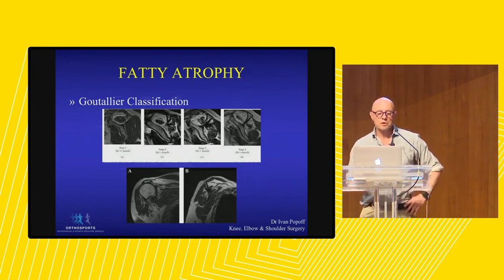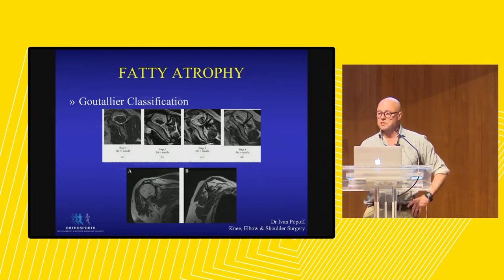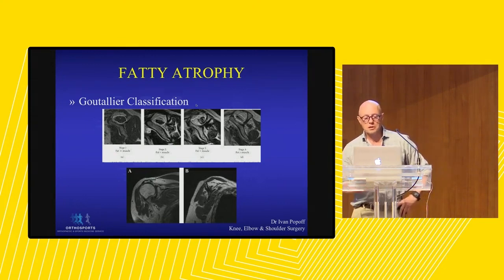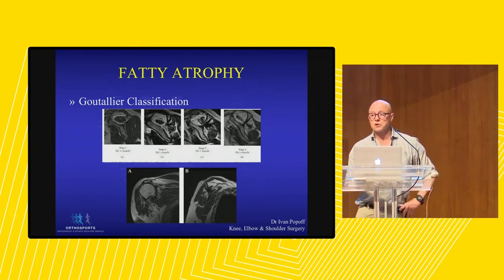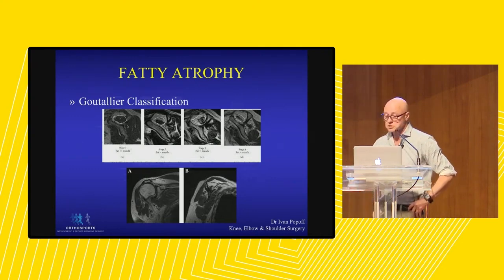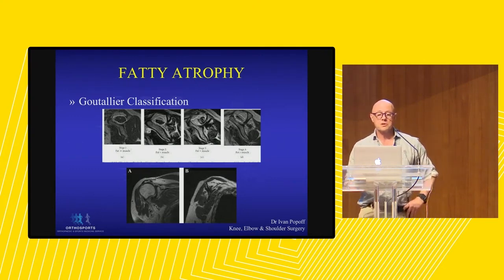There is a classification for it. The first one was the Goutallier classification. Now, the important thing about this classification, or one of the important things, is it's often overcalled by the radiologists. Because what you need to make this classification is you actually need to see the acromial spine, because it's the fill of the supraspinatus within the supraspinatus fossa. If you get, for example, this view here, you can overestimate the degree of fatty atrophy.